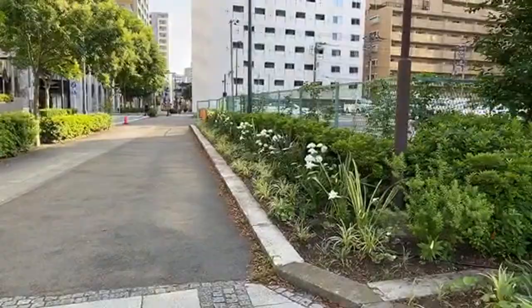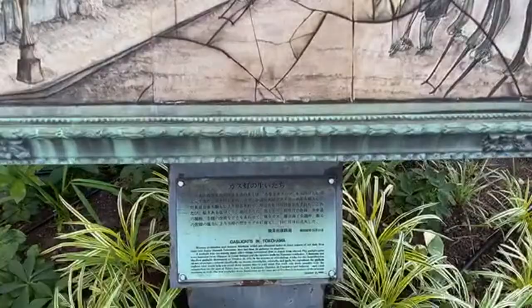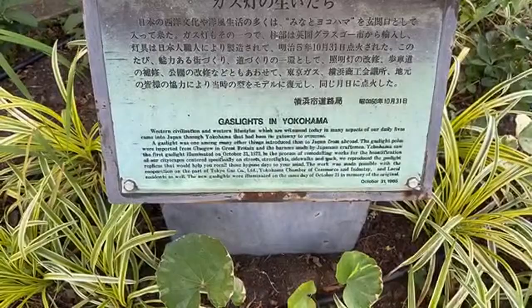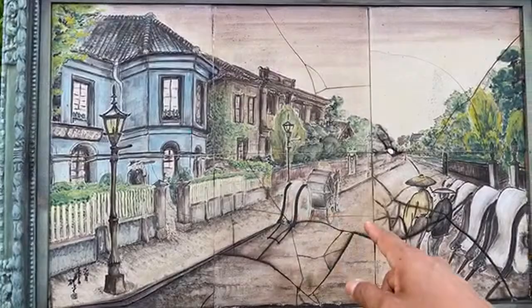All right, here's a little bit of the history. So Yokohama looked very Western back in, it says right here, 1872. There are gas lights lining the streets here. And the lights are imported from Glasgow in Scotland. And you can see it's in these pictures here. That's pretty interesting to see. It looks like something from Europe or like the US.